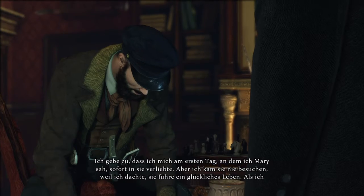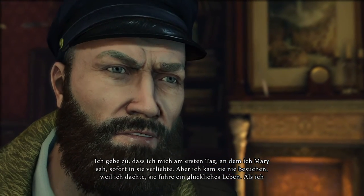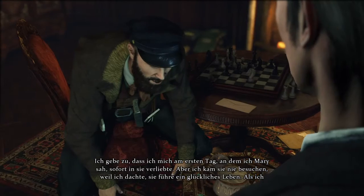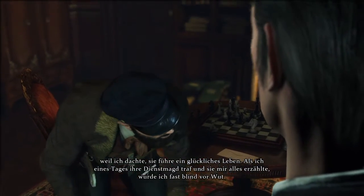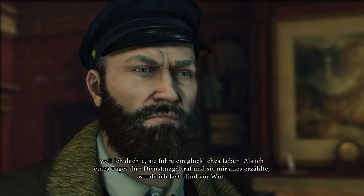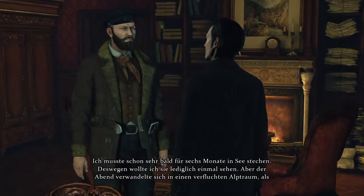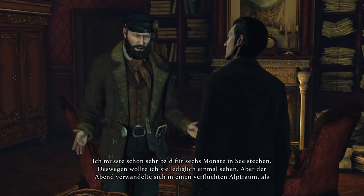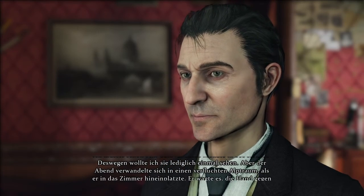I admit that I loved Mary madly from the first day that I met her. But I never did come to visit her, for I believed that she was in a happy household. When I talked to her maid who told me everything, I was insane with rage. I was due to set sail for 6 months away. I wanted only to see her again. But it turned into a damnable nightmare when he barged in.